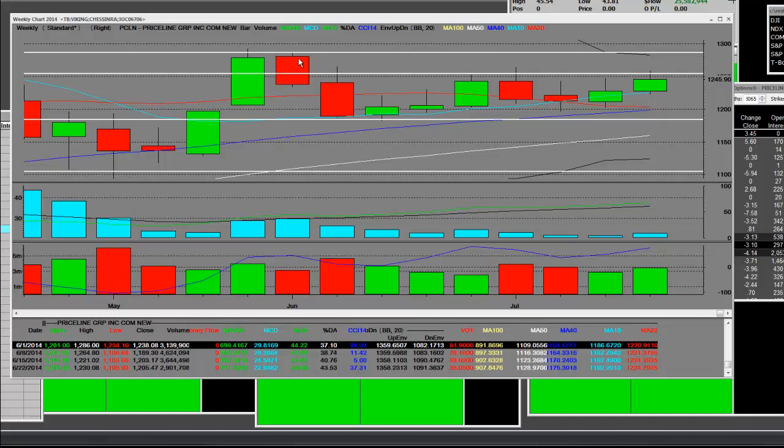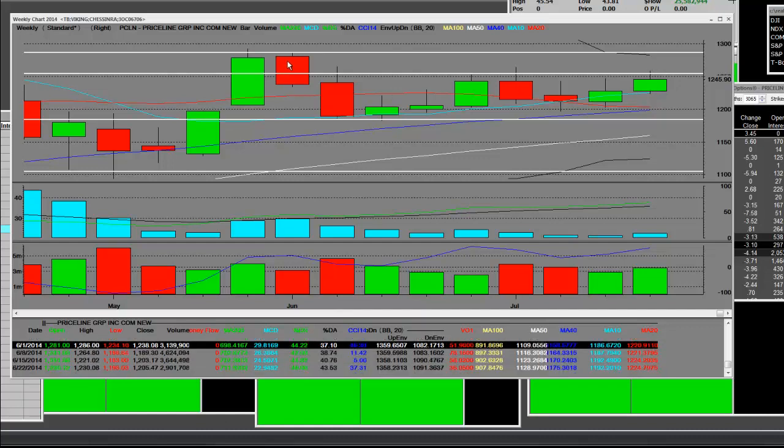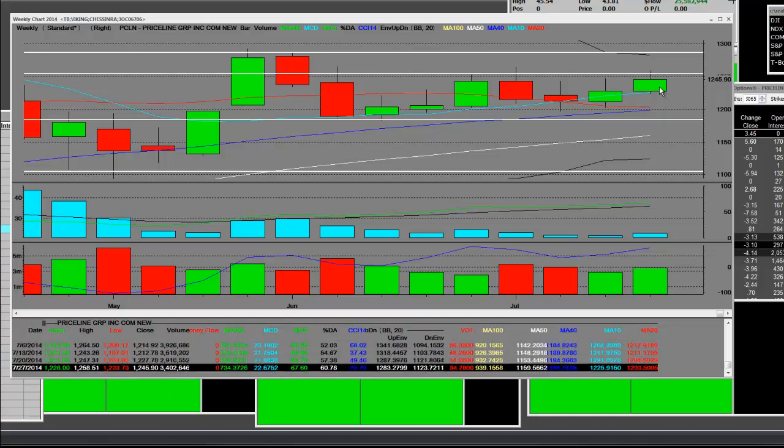Okay, and there was a lot of upgrades and whatnot. So it's been in a weekly consolidation. That 10-week was rising in value. And we are not by any stretch of the imagination overbought on a weekly level right now. We're not that overbought per se on Priceline. It's not at 97 or any wacko stuff.